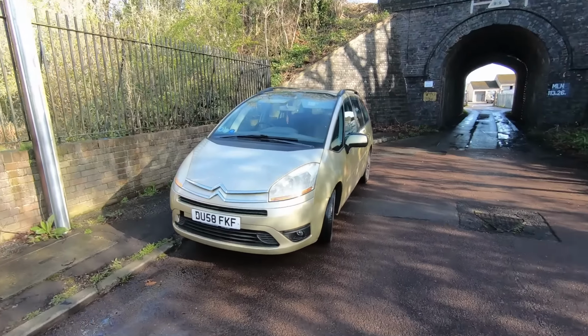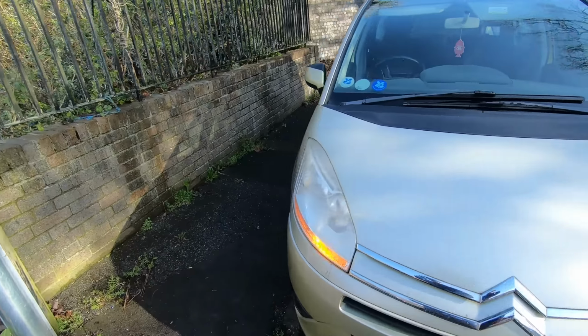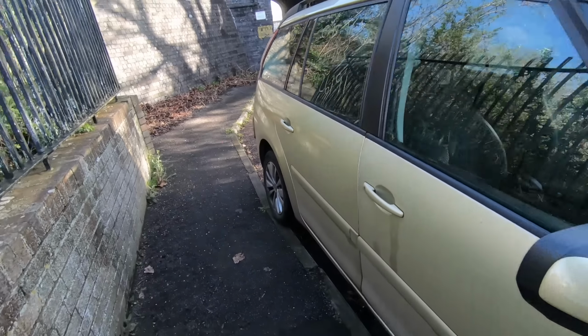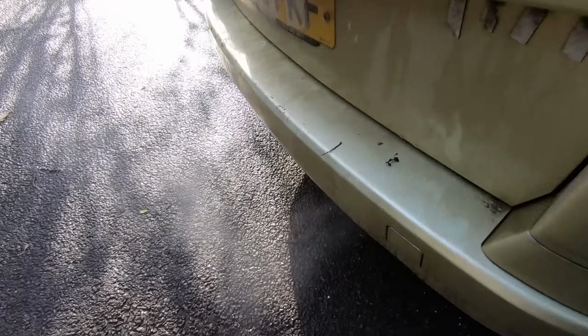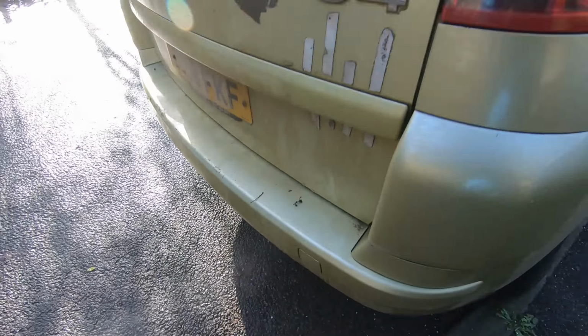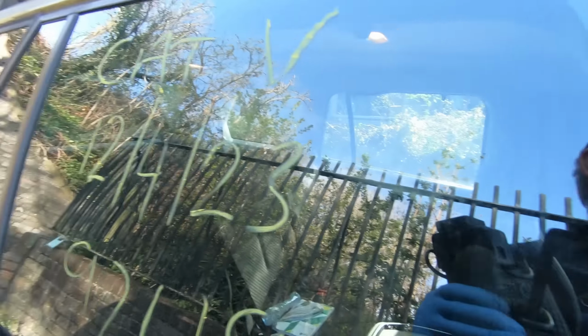Our next one, luckily it drove because I wasn't going to get under that 9'9" bridge. But here we have a Citroen Picasso C4. I'm pretty sure this one's coming with us because she's a bit smoky. Actually, stinks of burning oil, but she is very smoky indeed.